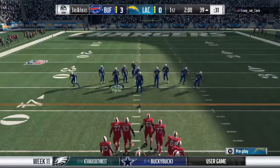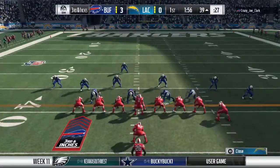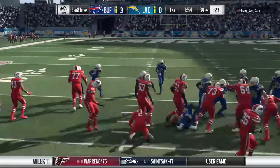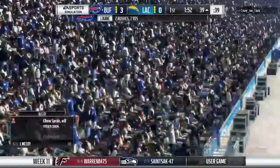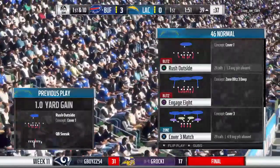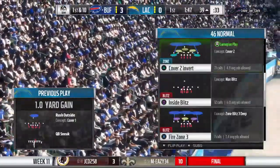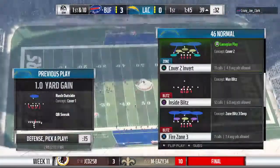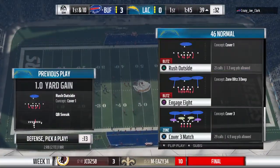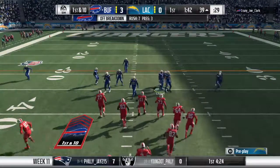Could be 4-down territory even if they don't get this, but they need just a few inches here on 3rd. They'll try and sneak it here. And he's got the first before he's brought down at the 39-yard line. Only a yard there on the keeper, but that's all he needed. 1st down. So they pick up the 1st down after the run, and now they approach for the fresh set.